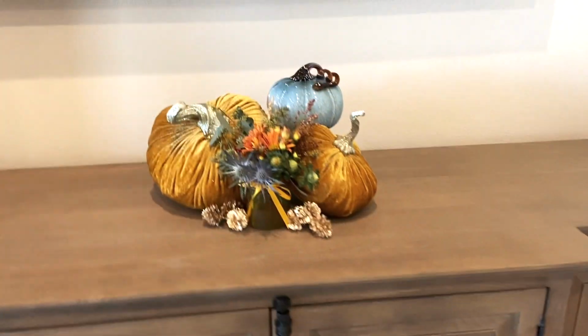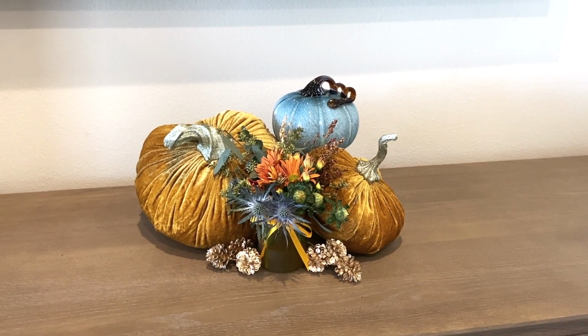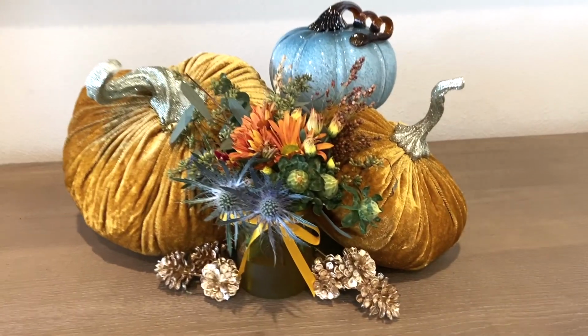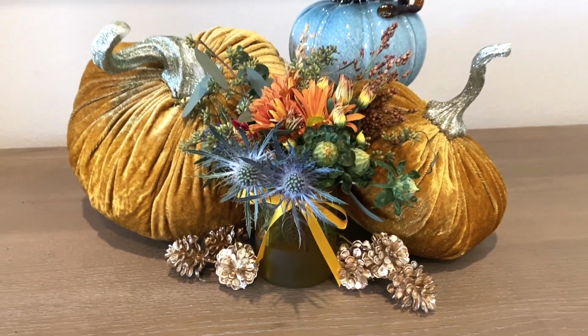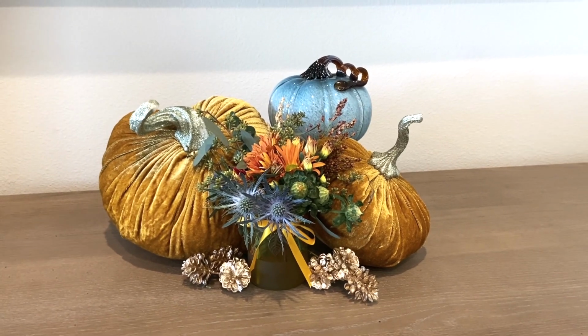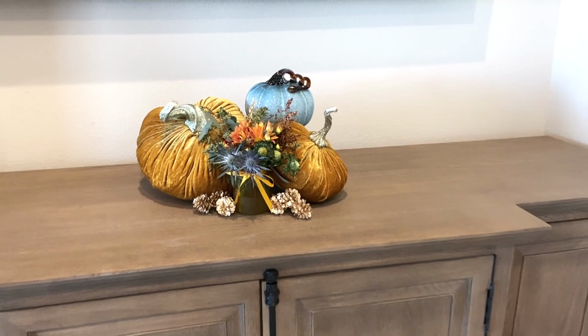So I just moved my blue pumpkin to the back. I still want to add something to bring the height up just a little bit more, but this is the arrangement that I added here. These are some little pine cone picks that I picked up from Hobby Lobby for Christmas, but I thought they looked good and just kind of brought everything together and filled in that space.